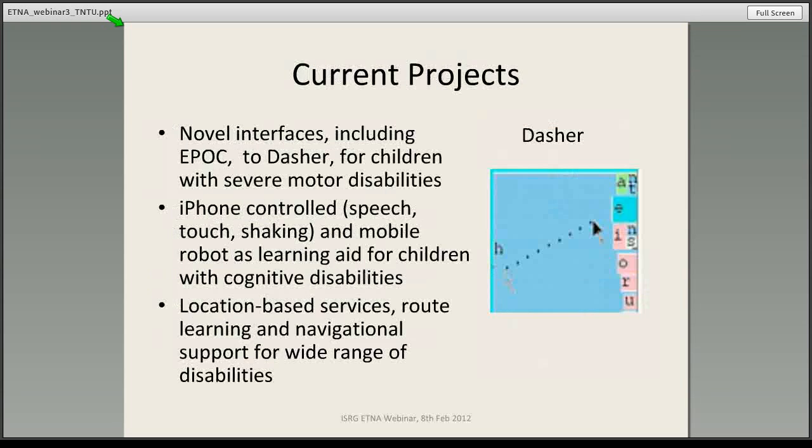Current projects involve working with Dasher, which you all know is a zooming device for AAC, with students with severe motor disabilities. Working out whether they can control Dasher using brain control interfaces such as EPOC. We also have iPhone-controlled robotic mediated learning interactions for children with cognitive disabilities, especially teaching communication skills. And they use the Dasher to communicate with the robot. The robot can help them verbalize what they're saying, but also respond intelligently to what they're saying via AAC, including Dasher.